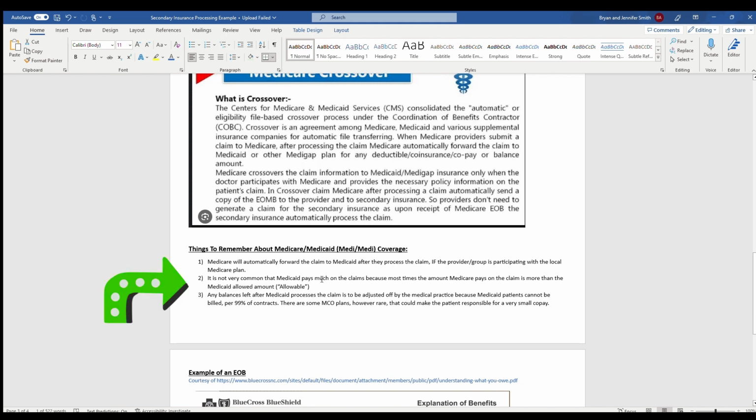It is not very common that Medicaid pays very much or anything at all on claims as secondary, because usually the amount Medicare pays on a line item is more than what Medicaid would allow. And that's because Medicaid's reimbursement for CPT codes are even lower than Medicare's reimbursement. And so if you think about it, if Medicare pays $100 for a service and Medicaid only allows $80, they're not going to pay again, because essentially you got $20 more than what they would have paid, and it would create a weird scenario where it would look like the patient has a credit on their account. So there will be times that you will get ERAs or EOBs over that the Medicaid doesn't pay anything, and you'll see a remark code that explains that the primary paid more than the secondary allows, basically.